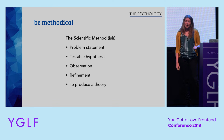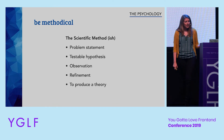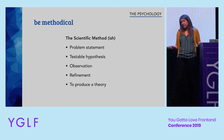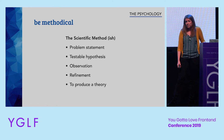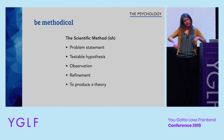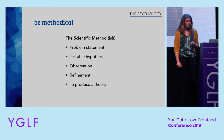By reproducing the bug and hopefully writing a test for it, we are in a way creating a problem statement. We come up with a testable hypothesis, a possible reason for the bug. We test that hypothesis, we observe the results, and we refine. And if there's still no result, then we choose another hypothesis, and so on, until we have a fix or a proven theory for the bug.